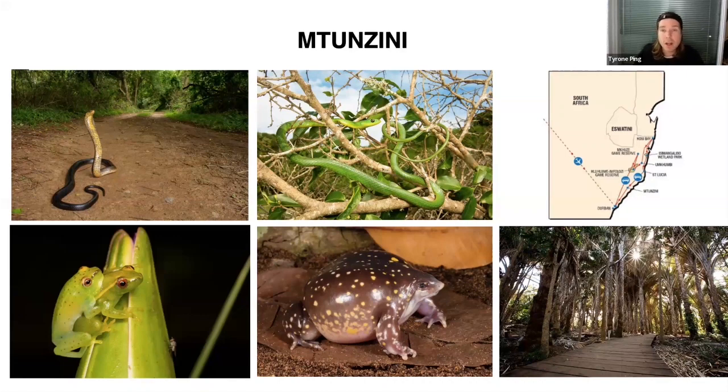And then Mtumzini also hosts a plethora of amphibian species. We can see these really tiny water lily frogs on the left here, and the iconic spotted shovel-nosed frog. Up in Africa, they also call them the pig-nosed frog, which you can see why. And so all of these animals are quite likely to encounter on our sort of excursions throughout Mtumzini.